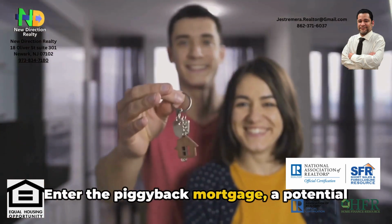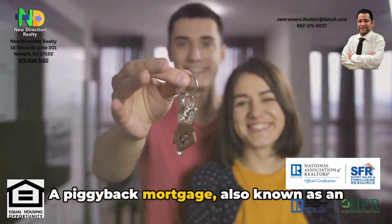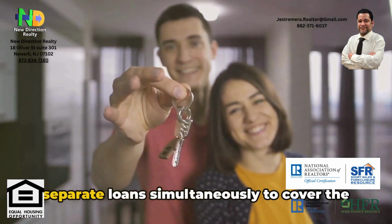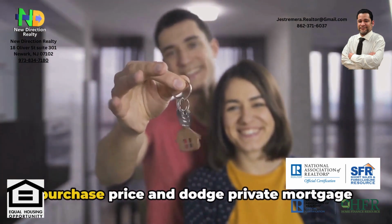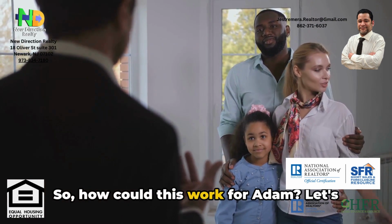Enter the piggyback mortgage, a potential solution to Adam's problem. A piggyback mortgage, also known as an 80-10-10 loan, involves taking out two separate loans simultaneously to cover the purchase price and dodge private mortgage insurance, or PMI. So how could this work for Adam?